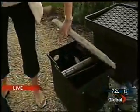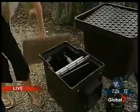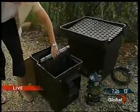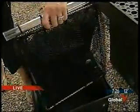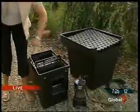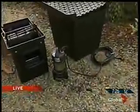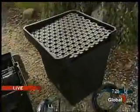The skimmer, Andrew. The skimmer is a critical component of the system. It mechanically filtrates your pond. So any leaves, organic matter that falls into the pond will get caught in this net here. Anything that gets through the net will get caught in those fine brushes there: fish waste, algae, pine needles. What's this? This is a specialist pump. It's designed to run 24 hours a day, and that will power our waterfall. And this? And that's the biological filter.